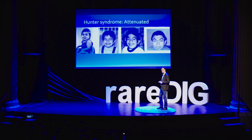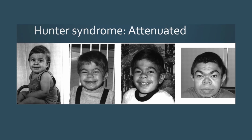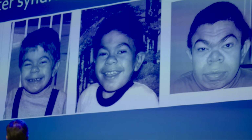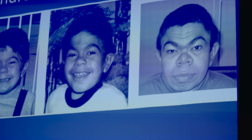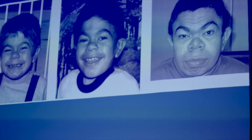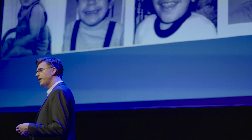We can also have more attenuated disease. This is a man with Hunter syndrome, which is MPS II. And you can see as an adult, he has some of the same coarsening of the facial features. And although I say attenuated disease, I think this is not a mild disease. These patients will often have significant other involvement, maybe musculoskeletal or respiratory involvement. It significantly impinges on their life.